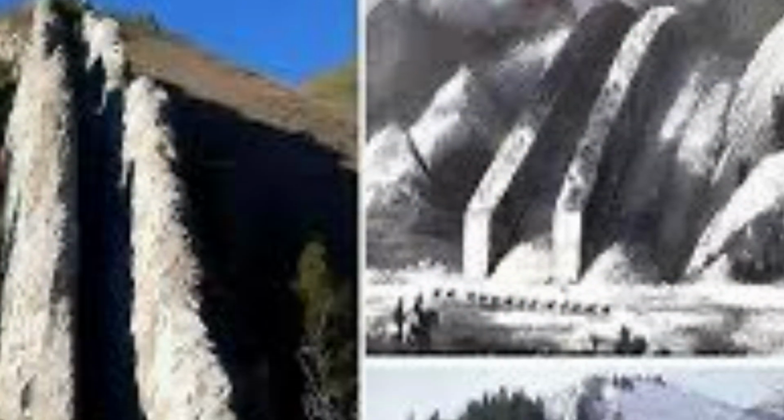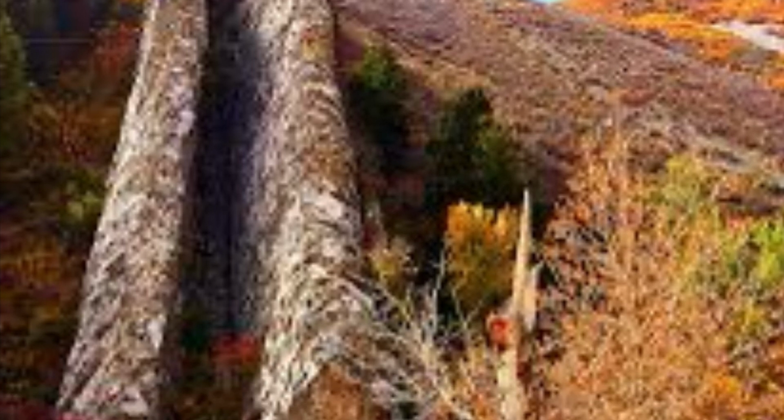Okay, let's talk about the Devil's Slide. Located near the Wyoming-Utah border, the Devil's Slide is a fascinating geological formation that has intrigued travelers for years and years. It consists of two towering limestone slabs, which are approximately 25 feet apart. They stand vertically on a hillside with a narrow channel of softer rock in between. The unique appearance resembles a giant stone chute or slide, thereby giving the feature its name.